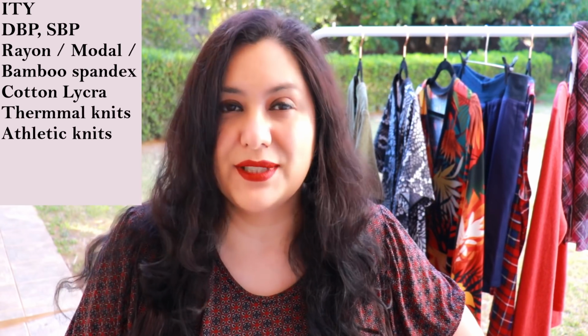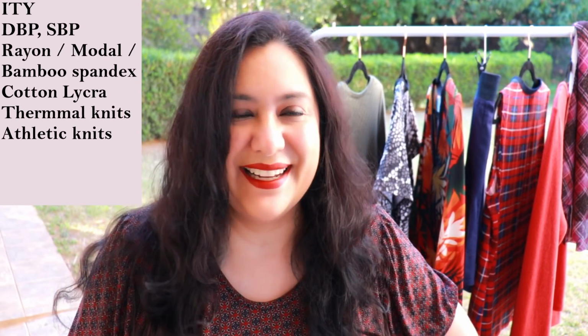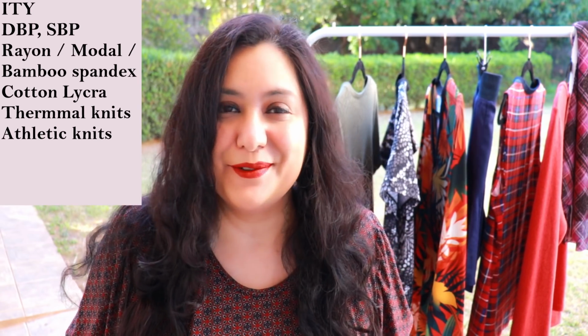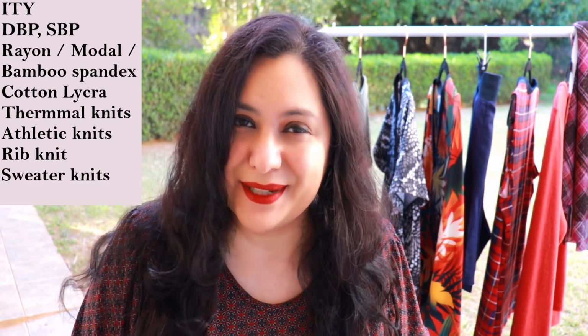If you have access to performance fabrics like thermal fabrics, you could use that. You could use athletic knits. I know I like using athletic knits, and I have one of them made in one. It can also get wet. It can be sort of like a swim top, if I wanted it to be. It would get dry really fast. Rib knit also would be really nice and comfortable, as well as a sweater knit.